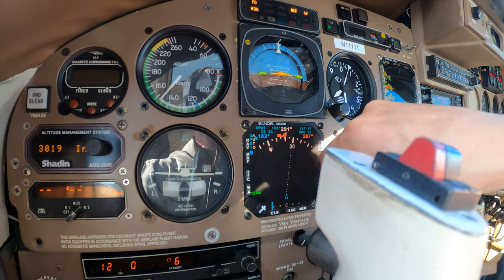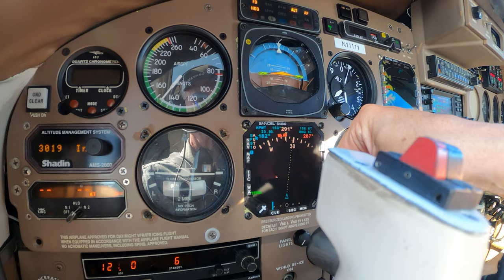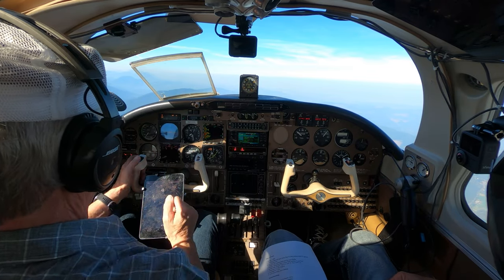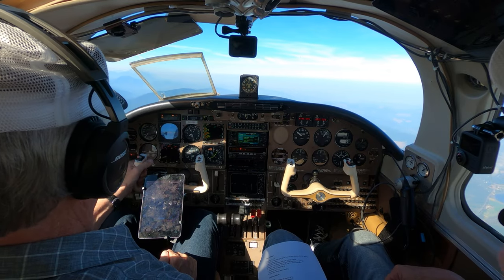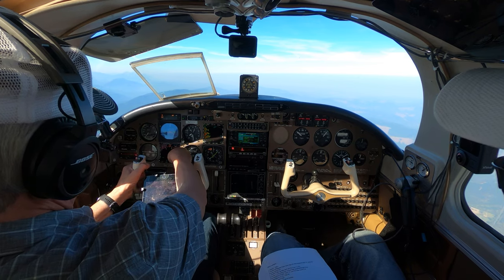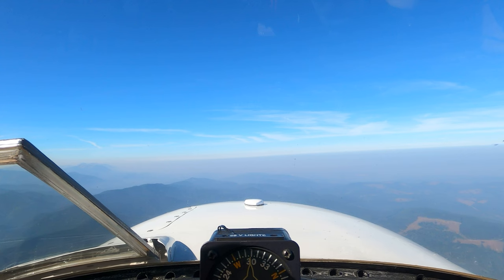Okay, I'm going to pick a heading. I think this one will do just fine. Nice thing about this airplane, you've got a lot of great visibility looking around out there. Pick the autopilot off. It's all trimmed out here for the way I want it. The heading bug right there at 292 degrees, and that'll be fine for what we're doing.